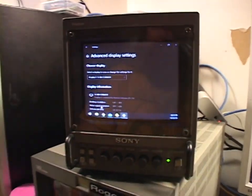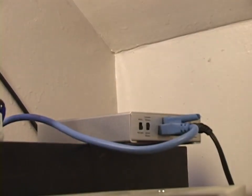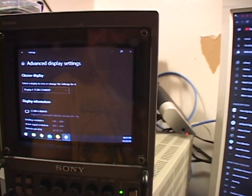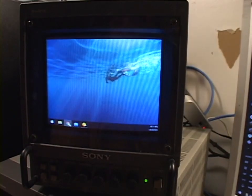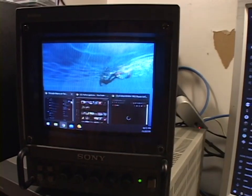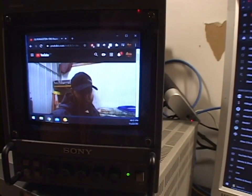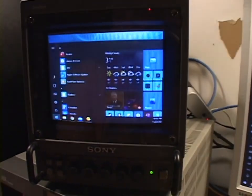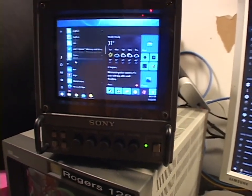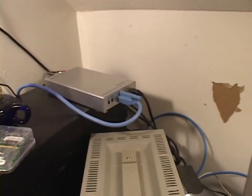And of course, this monitor only has a composite input. If it had S-video, because that converter supports S-video, we'd get a bit of a better picture. But how's that, huh? A friggin', oh, I don't know why it's flickering like that. Oh, that's Vice Grip Garage. A friggin' 5-inch PVM being used as a computer monitor. How crazy is that?